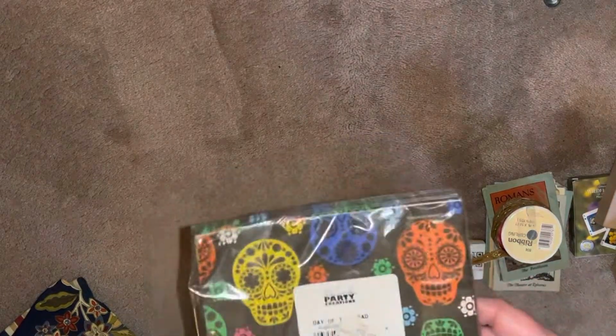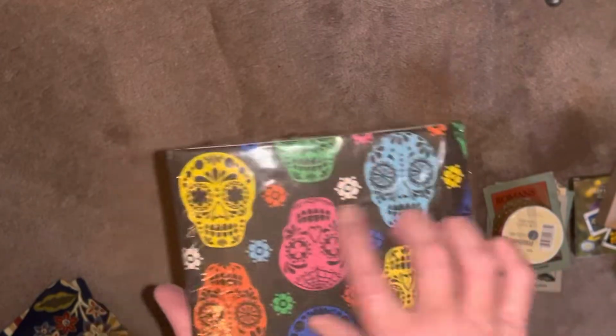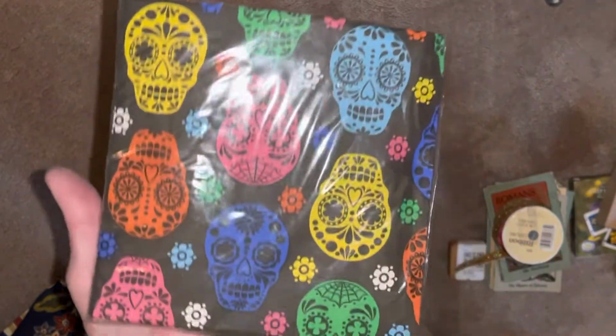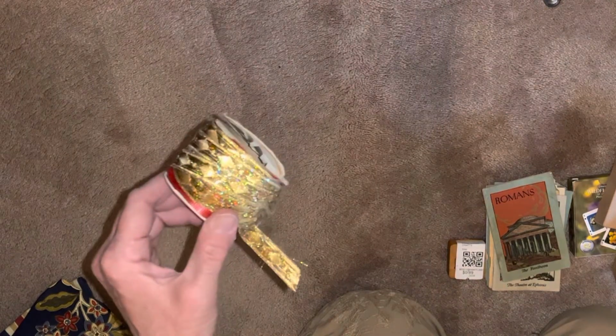And then some napkins to go with some of the Halloween napkin kits that I put together on my Etsy shop. So I'm gonna kind of go down here so I can reach this. Some really cool ribbon. I thought that was kind of fun. Reminds me of that tape we used to put back in the 70s along our stereos and our license plate frames and all kinds of stuff.